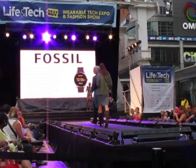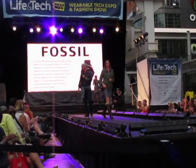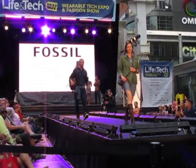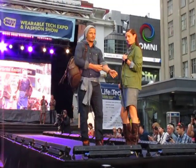And take a look at the screen. What I love about this, just like their outfits, they're classic. Just like denim, that beautiful leather is a classic that's never going to go out of style. It's enduring, it's handsome, and it's one that you're going to want to invest in.